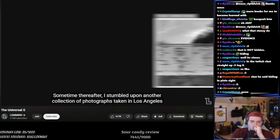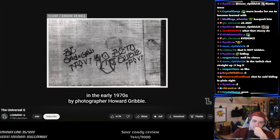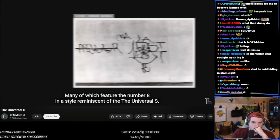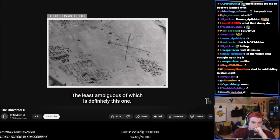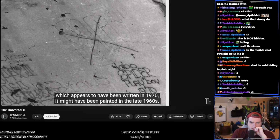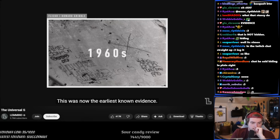Sometime thereafter, I stumbled upon another collection of photographs taken in Los Angeles in the early 1970s by photographer Howard Gribble, many of which featured the number 8 in a style reminiscent of the Universal S. The least ambiguous of which is definitely this one. Given that the symbol in this photograph is slightly faded compared to the text underneath, which appears to have been written in 1970, it might have been painted in the late 1960s. This was now the earliest known evidence.